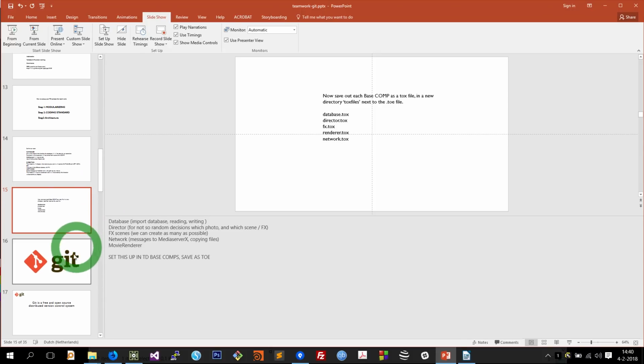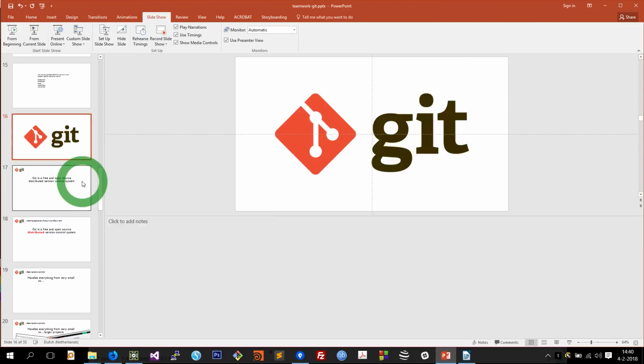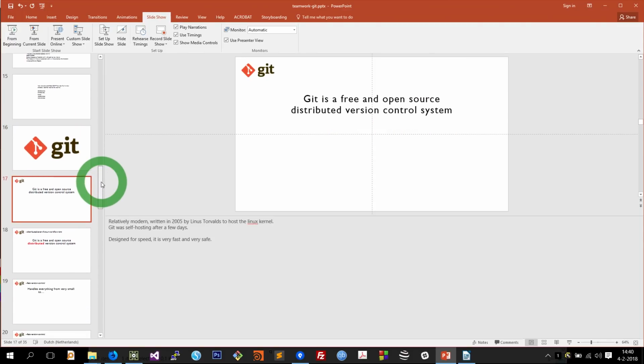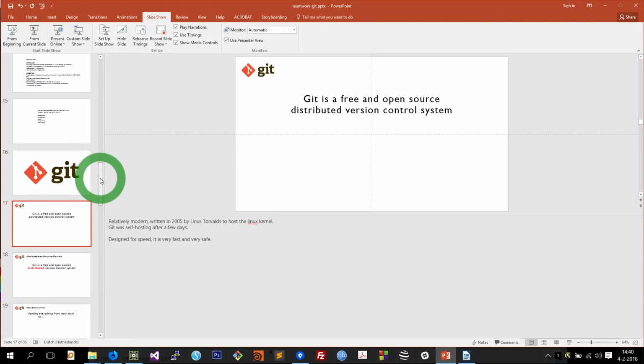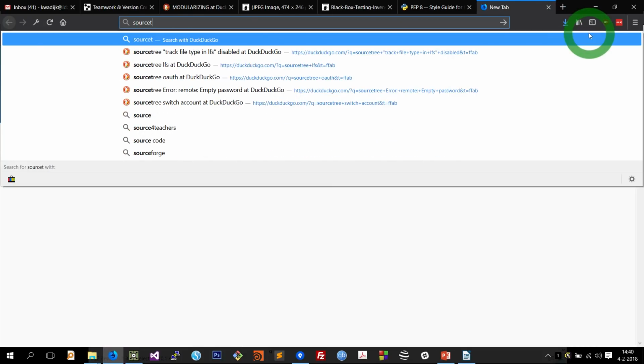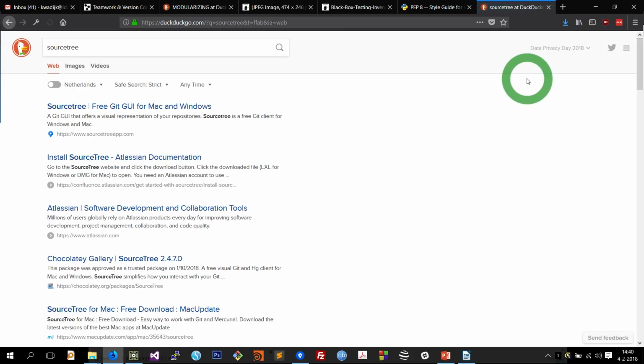Yeah, Git. So, yeah, you can download Source Tree, but I sort of think it will not work with all of us trying to work together and installing Source Tree and making a thing. But we're gonna try.